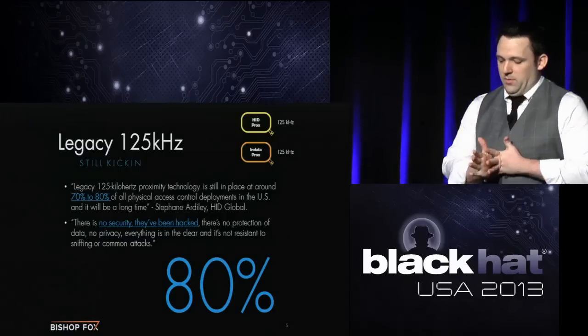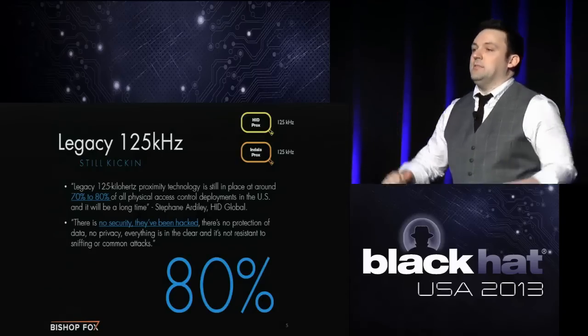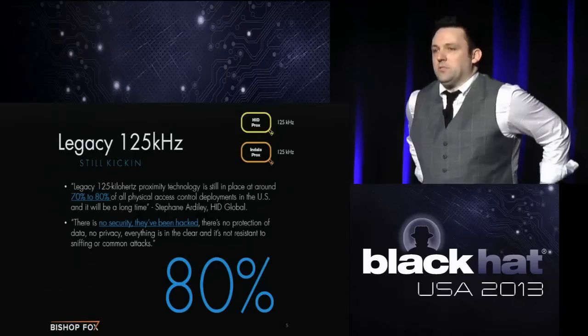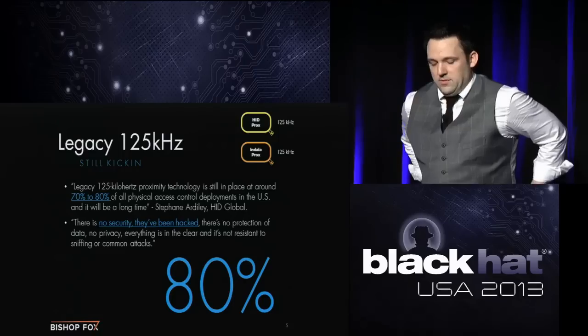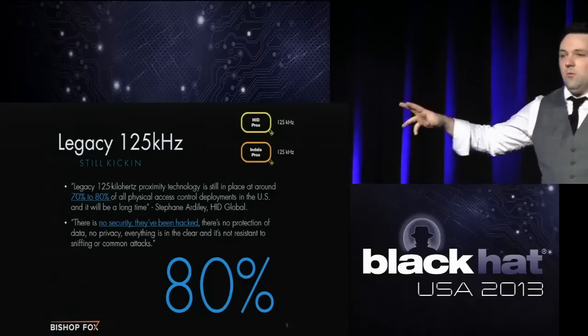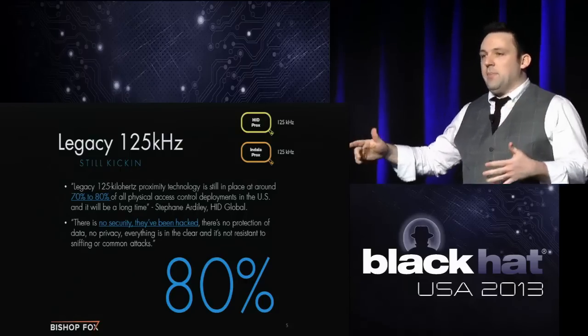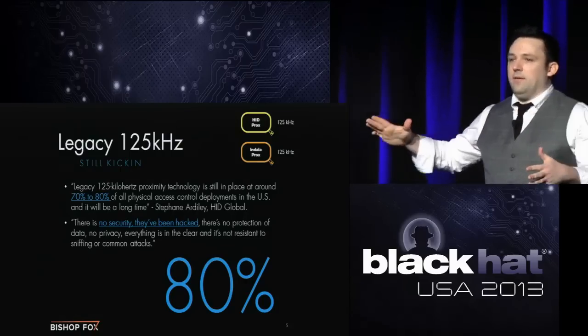And why are we doing that? People say, I've seen Black Hat talks in 2007, 2006 about things like this. What's new? There's a few things that are new, but one thing that isn't new is that we knew that if you're using low frequency RFID badge systems, that you're insecure.